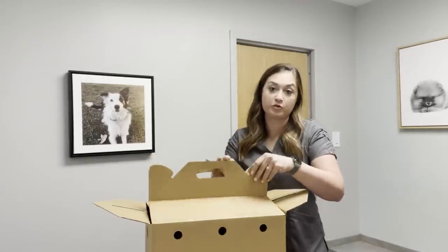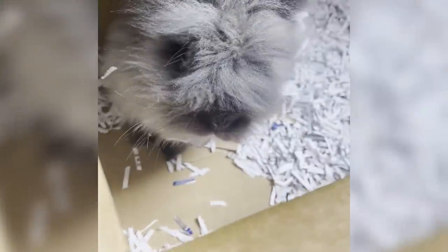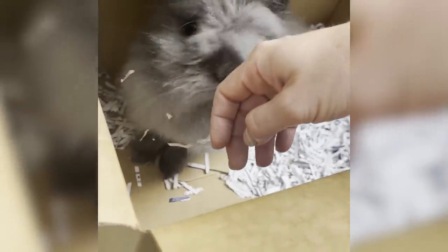Let me just show you from the perspective that I just saw this so you know how cute it is, okay? So you don't think I'm being dramatic. Hi, Bun Bun. Hi.